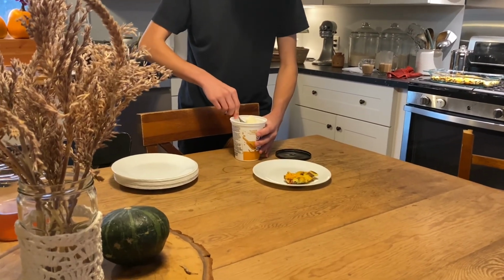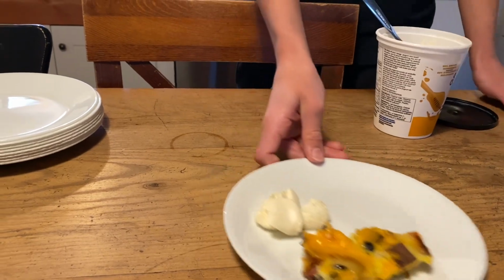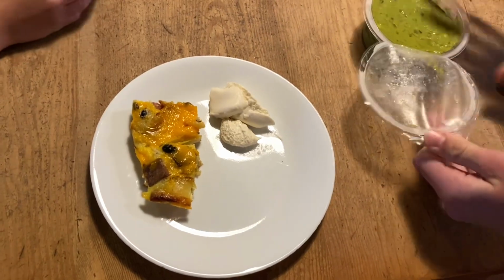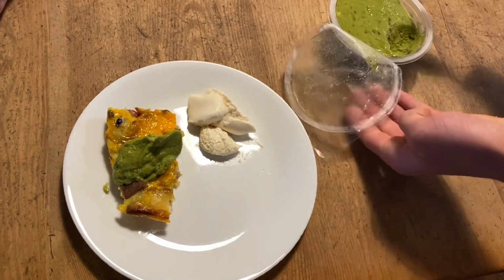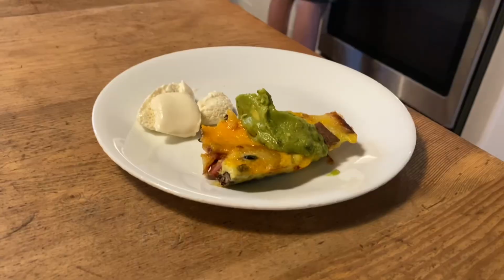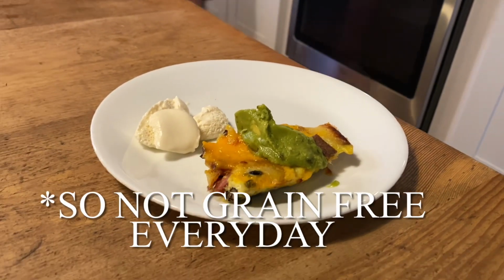We are currently eating gluten-free, although some days I'm eating grain-free because I just feel better not eating any grains at all. However, I am breastfeeding, so I do find that I need some of those more starchier things like potatoes and rice. So we do have some of those things with some meals.